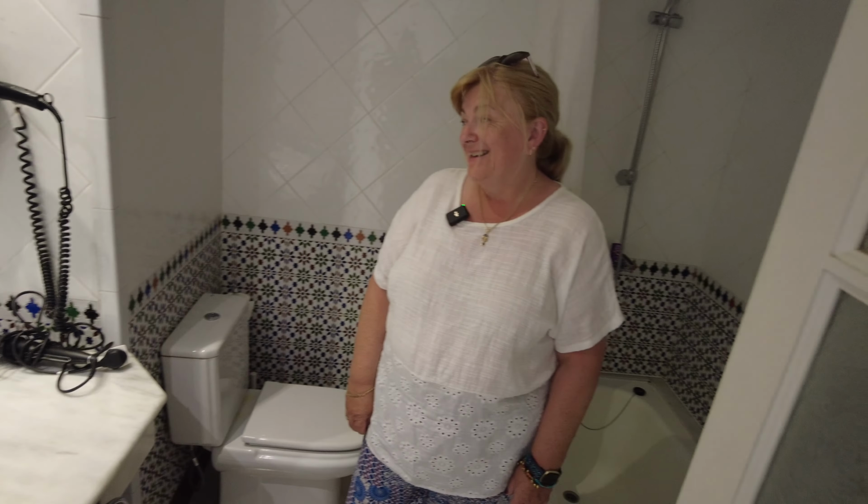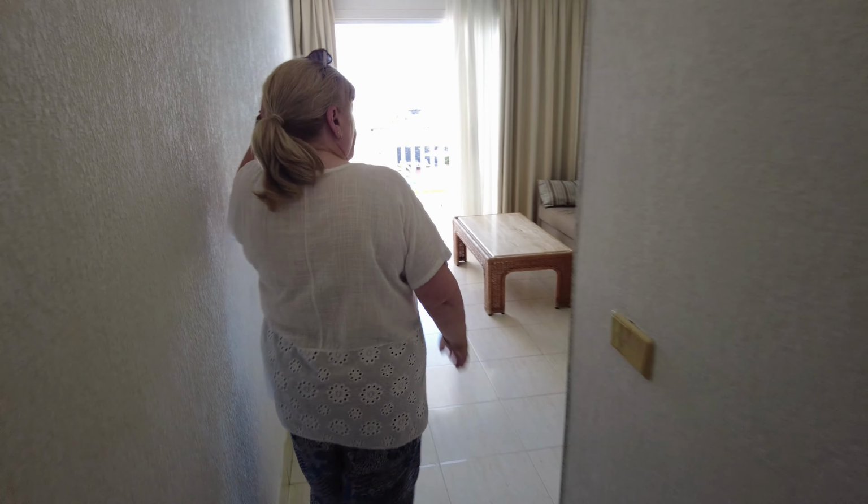Another big mirror and your sink area here. So yeah, basic, but exactly what you need. Does what it says on the tin. And then the living area. And this is the living area.